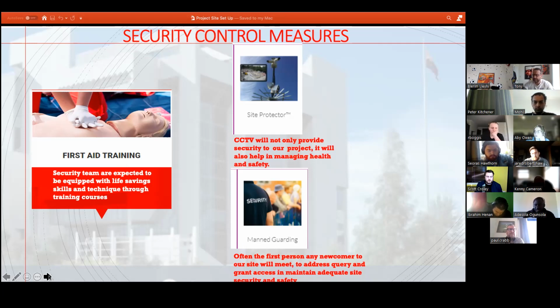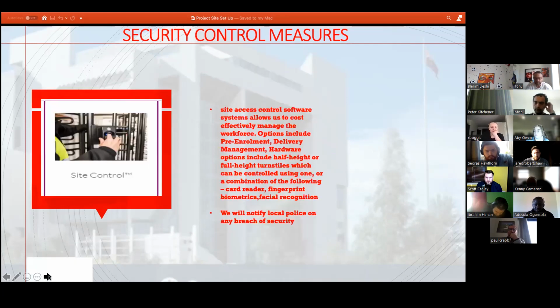Like I said earlier, we also have personnel guarding the site. That will be the first contact on entering the site, whether to grant or decline access to anybody trying to enter the site. So it is to control vehicular and other movement on this site and make sure everybody is in check as we continue the construction process.